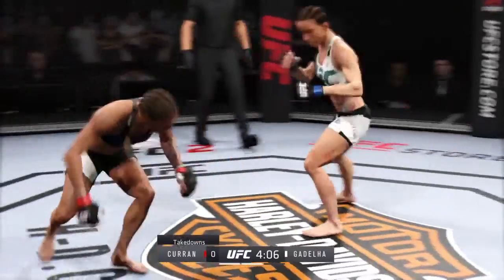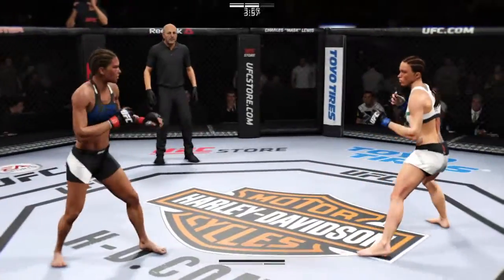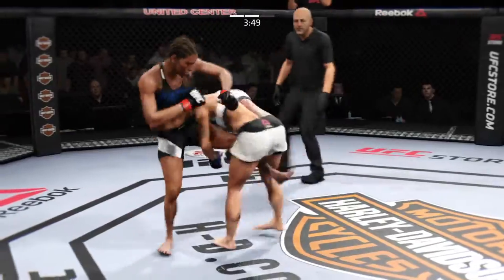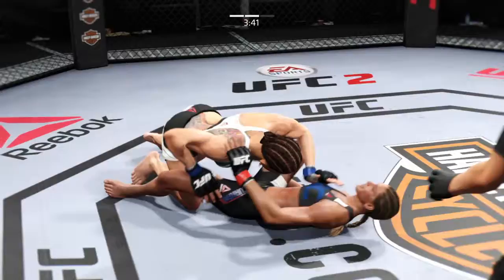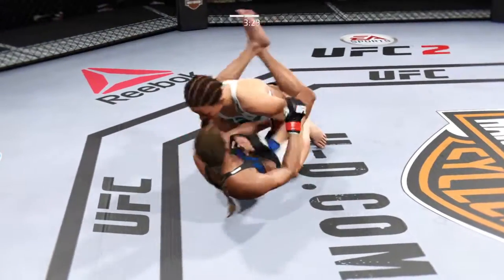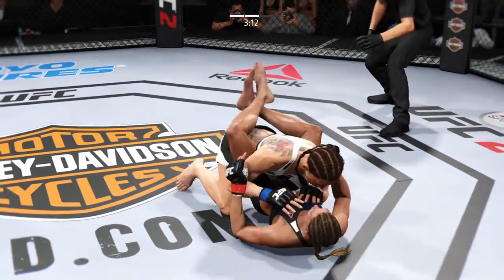Check out the number of takedowns landed. Just missed with that huge kick. Gadelha with a good jab. She has done so much damage with her leg kicks. I'm surprised this fight's not over. Into half guard again. Curran gets it back to the guard. Reversal. Nicely executed sweep, winds up in guard.